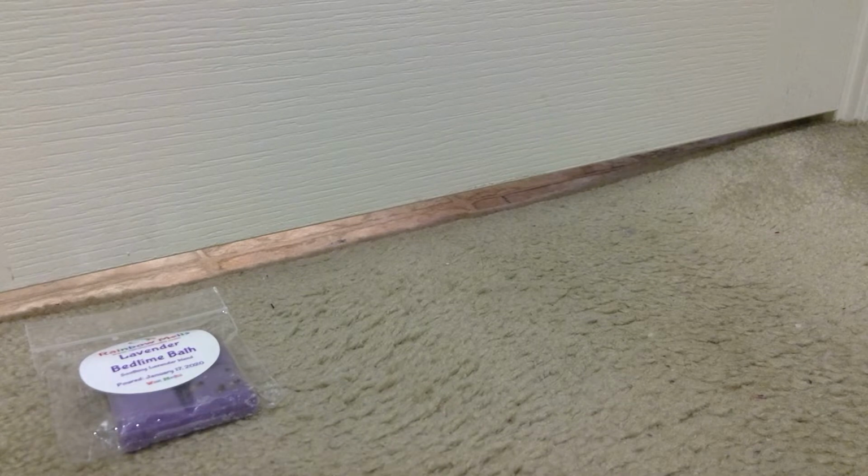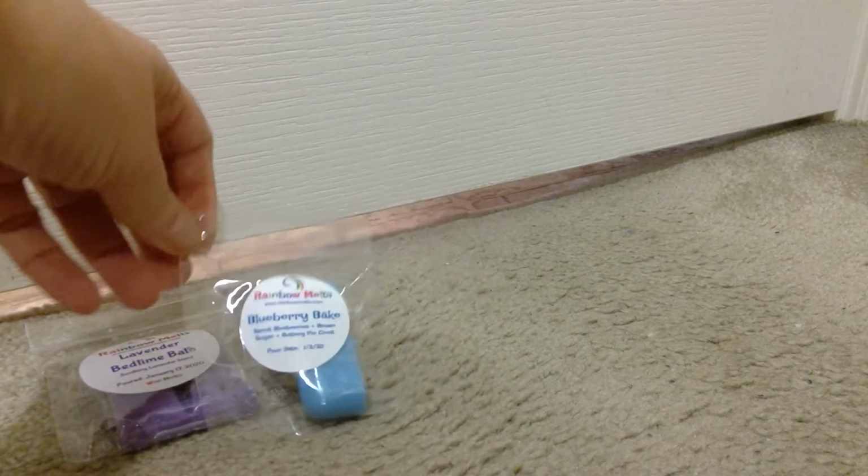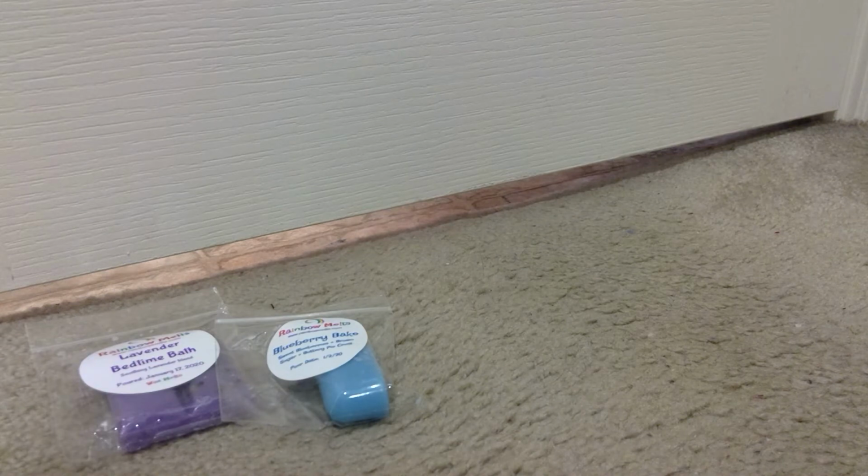And then Blueberry Bake, which is sweet blueberries, brown sugar, and buttery pie crust. And that smells delicious. I'm really coming more around to blueberry scents. So that makes me happy. So thank you, Crystal, for the samples.